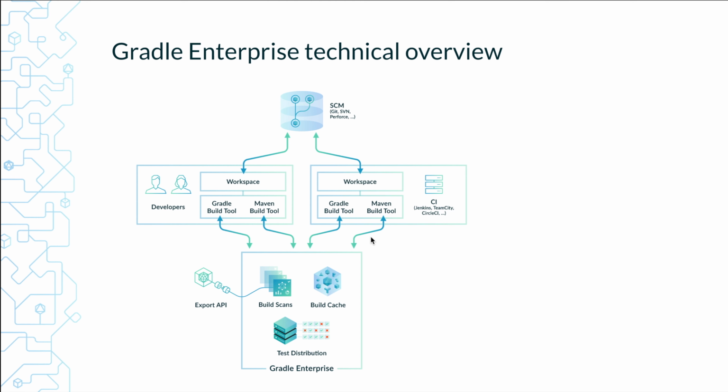At the top, you have your version control system. Below that, you can see the developers to the left, their particular workspace, and then there's the Gradle tool or the Maven tool. But in our case at Premise, we use the Gradle build tool. Then on the right, there's the CI pipeline, which has its workspace and the Gradle build tool as well.